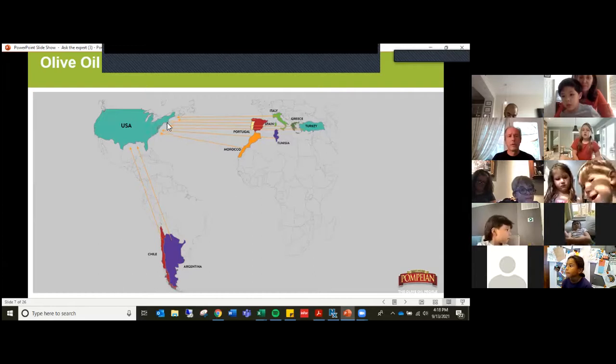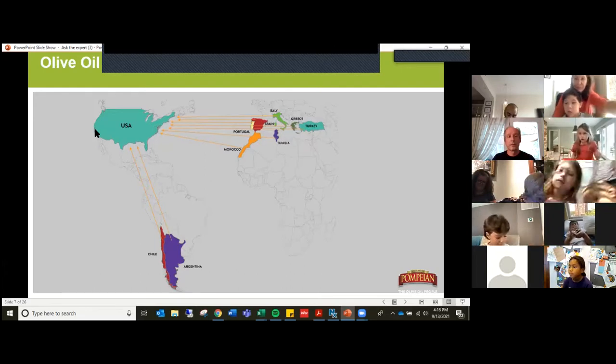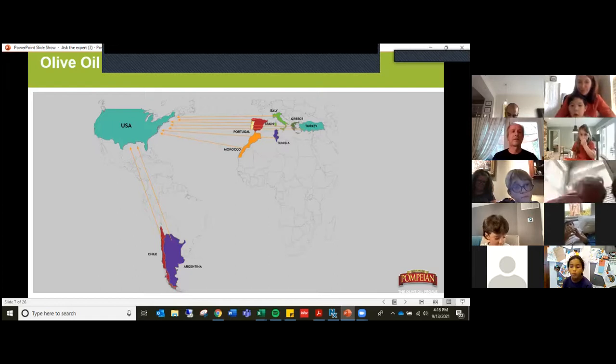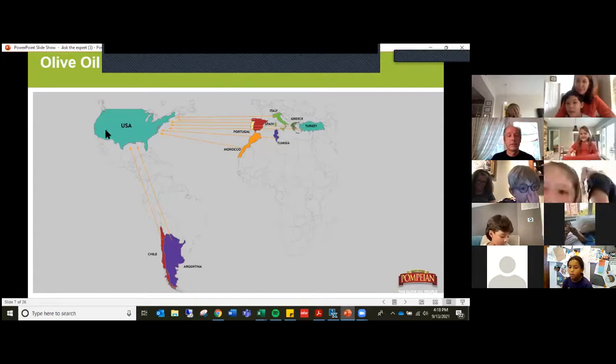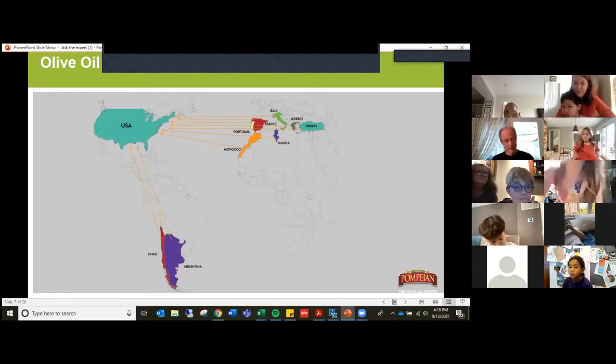And we bring all of that oil from these various places to our plant in Baltimore and also our plant in California. We have a plant in Montebello, California, which is just outside of Los Angeles, and we bring all this oil to it from these various places. We also happen to have about 1,000 acres, maybe more, maybe it's 4,000 acres, sorry, of olive trees that we planted out in California.